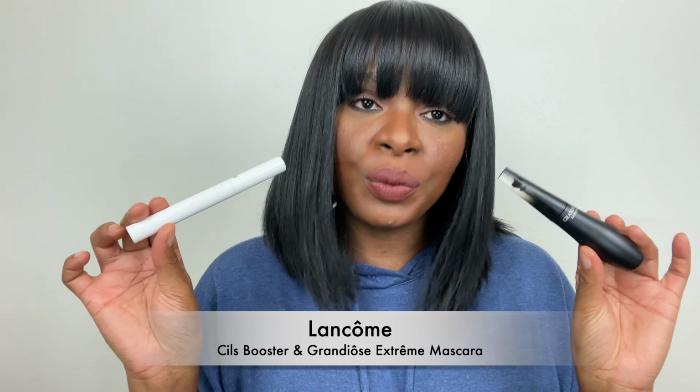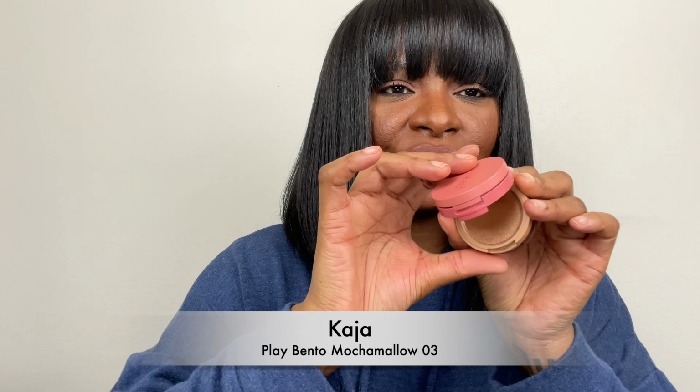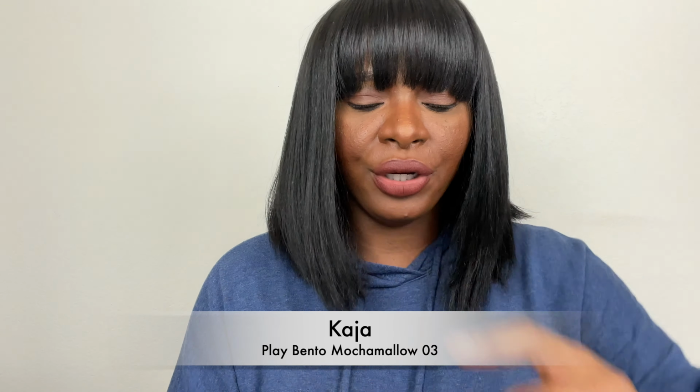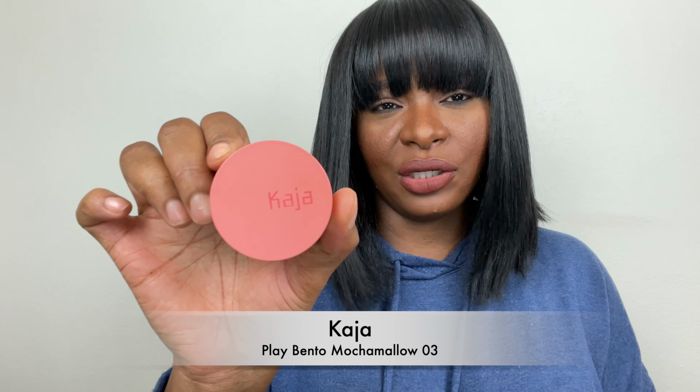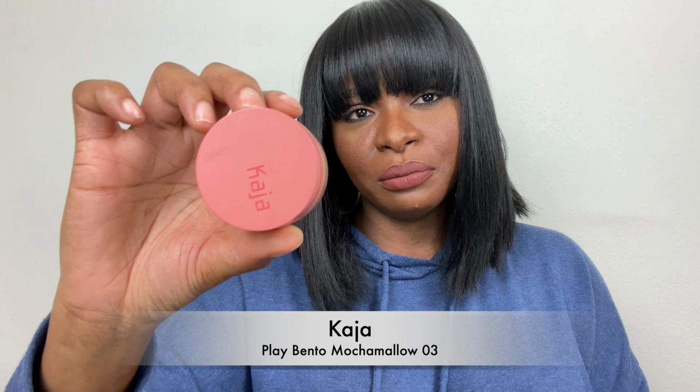So the next product came from one of my Flip boxes. I told you guys that I am an ambassador for Flip. So this is a 3-layer situation going on. You have your blush, highlight, bronzer. This is the Play Bento by Kaja, and it's in the shade Mocha Mallow, like marshmallow, but Mocha Mallow.